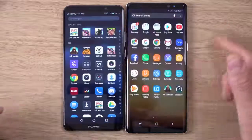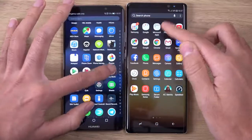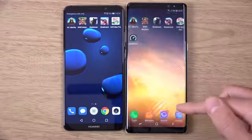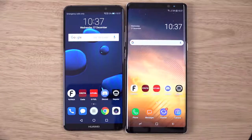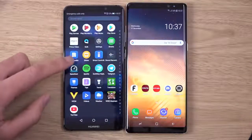Let's just try the Play Store. See, it's strange because these smaller apps seem to go on the Mate 10 Pro a little bit faster. So I'm going to give the basic apps to the Mate 10 Pro, but the games to the Note. So draw game there. We're going to have a look at the Wi-Fi as well.